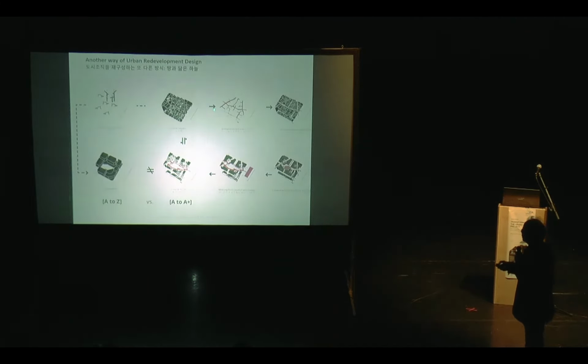So what normally happens is, if you have a neighborhood like this, then the bulldozers and caterpillars are coming. And then in the end, you will have what they call Samsung boxes in Seoul, being built with glass facades.